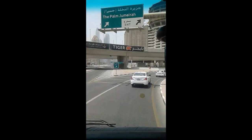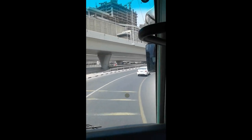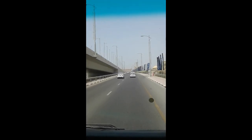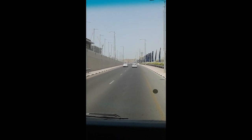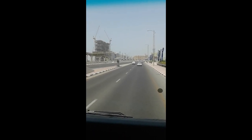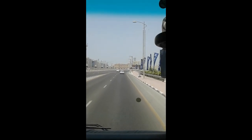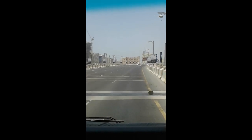Now we start to enter the Palm Jumeirah. This road actually also shapes the roots of the palm. This palm island looks like a palm tree, lying on water actually. So we are on the roots of the palm now, and then the apartments shape the stem of the palm, and then we have villas on the top which shape the branches of the palm. So it totally looks like a palm tree.